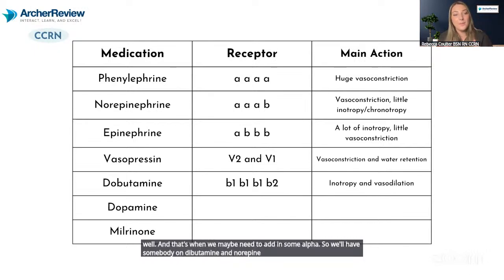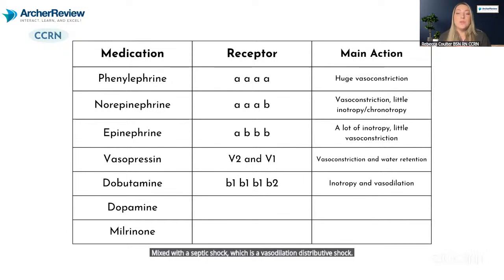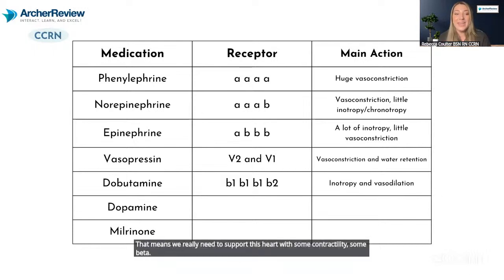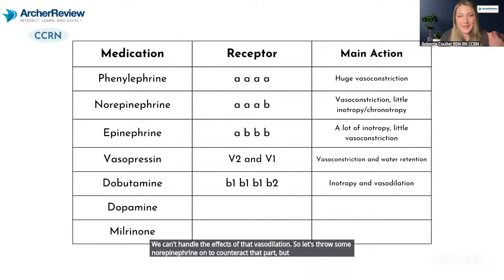This is very common when we start to see mixed shock states where we can have cardiogenic shock mixed with a septic shock, which is a vasodilatory distributive shock. That means we really need to support this heart with some contractility, some beta, but we can't handle the effects of that vasodilation. So let's throw some norepinephrine on to counteract that part, but still give that patient more beta.